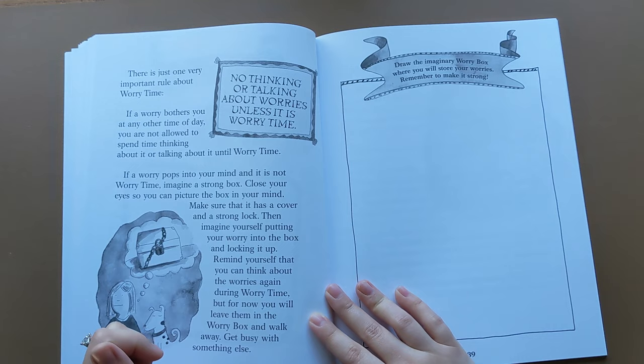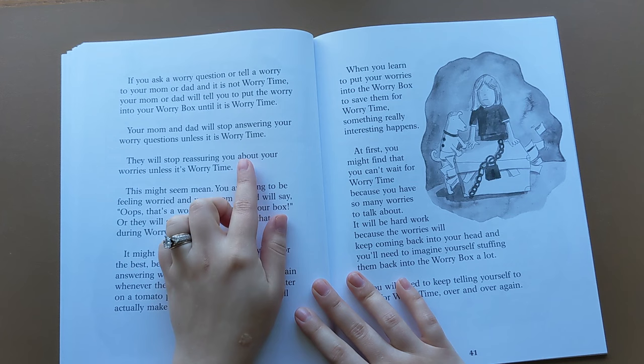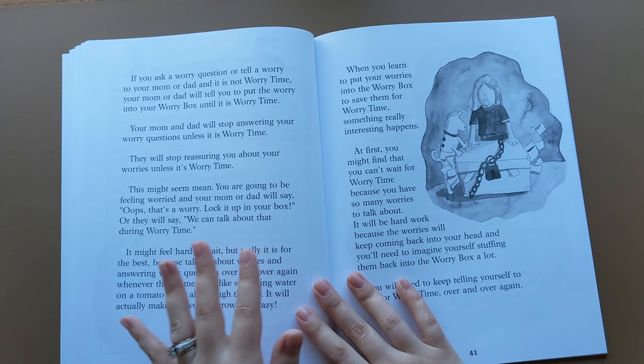This is actually kind of stern. This might not be gentle enough for some of us, but it actually suggests that mom and dad do not answer worry questions unless it is worry time. And it kind of gives you a script of how to handle this if you decide to go this route.